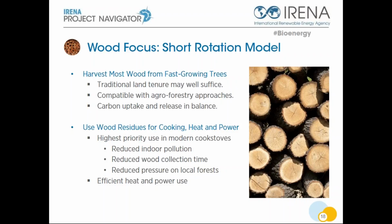And the wood is harvested every year or every few years so that carbon uptake and release are kept in balance. And the wood can be used not only for modern heat and power systems, as I described in the planted forest model, but also to accelerate the conversion of traditional wood stoves to modern cook stoves, with double or triple the efficiency and much less indoor smoke. So this means better health, less time required to collect wood for the women and children in the developing countries, and less pressure from wood collection on the environmental balance and biodiversity in the local forests.